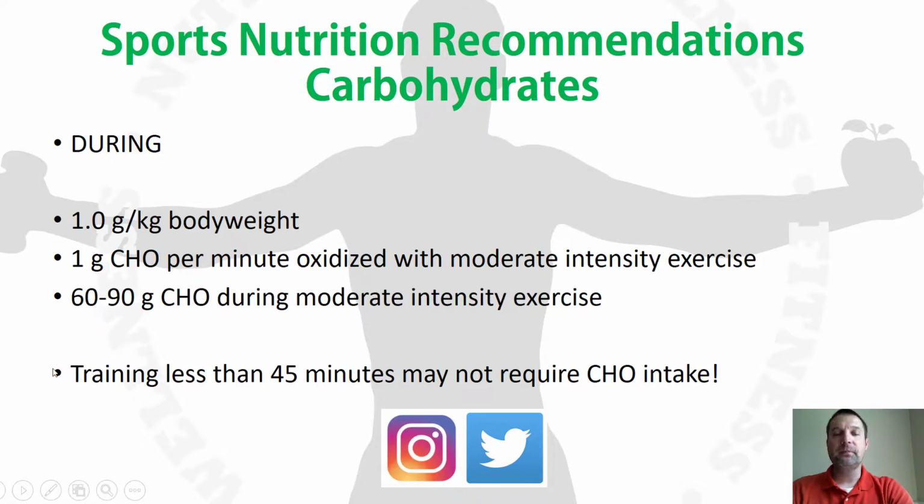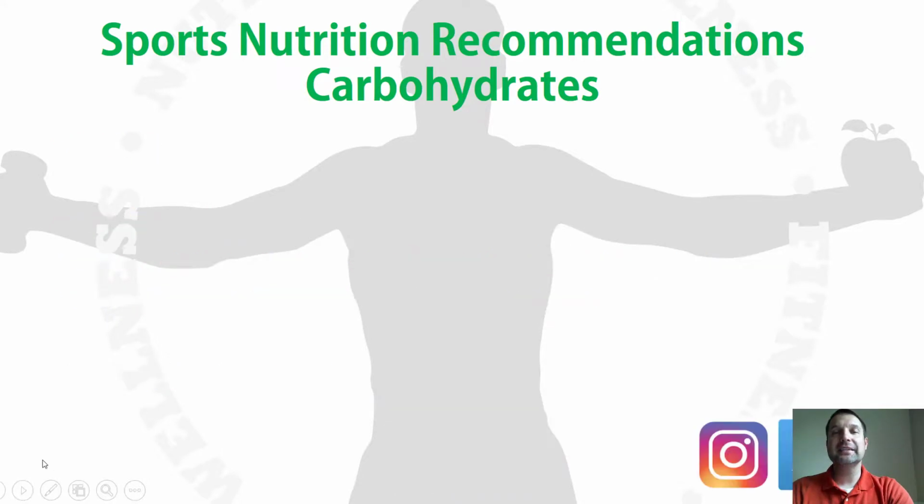Another note here is training for less than 45 minutes may not require carbohydrate intake at all. So if we're following a 45-minute training session or low intensity workout, we probably want to consider not using carbohydrate at all. But again, it will depend on the part of the season you're in and if we're trying to gain weight or lose weight or maintain weight. But just make a note here that training less than 45 minutes per day may not require carbohydrate intake.